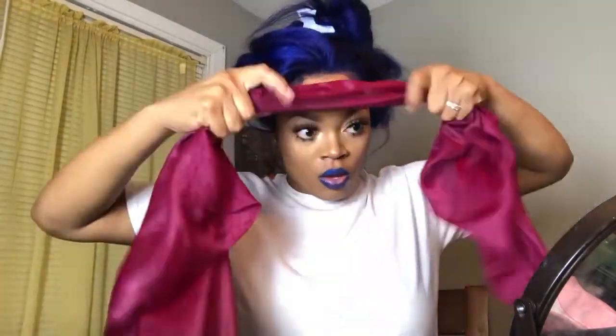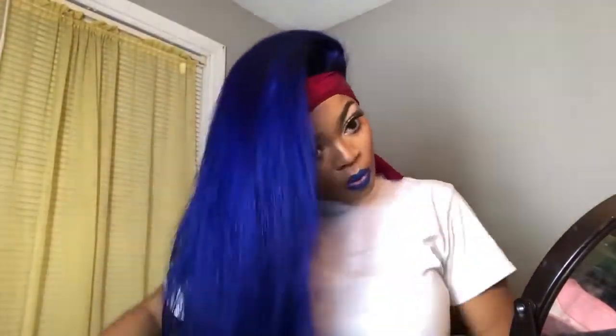Okay, this is not my first full lace wig. However, this is my first time wearing a full lace wig in a high ponytail. So it was kind of difficult for me to tack the back down. I used my Ghost Bond glue just because it's the strongest glue that I have. But I had to put it on there multiple times.